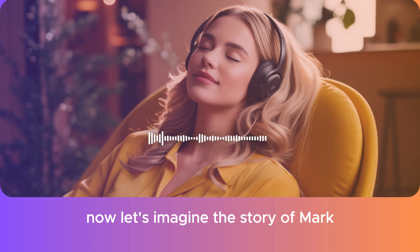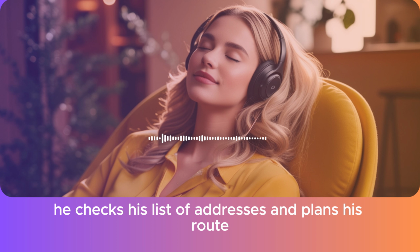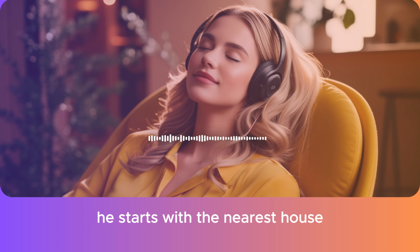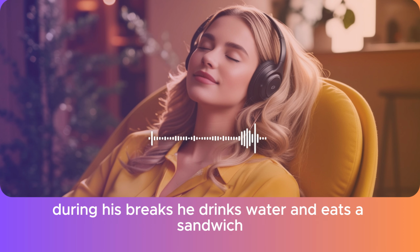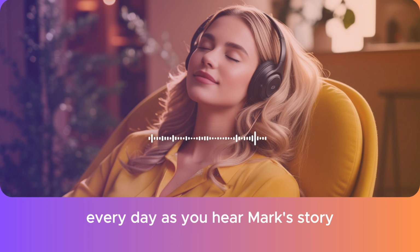Now, let's imagine the story of Mark, a delivery driver. Every morning, he checks his list of addresses and plans his route. Today, he has 5 deliveries to deliver. He starts with the nearest house, leaves the package at the door, and takes a picture as proof. Then he moves on to the next house. During his breaks, he drinks water and eats a sandwich. Mark enjoys his job because he can meet new people and see different parts of the city every day.